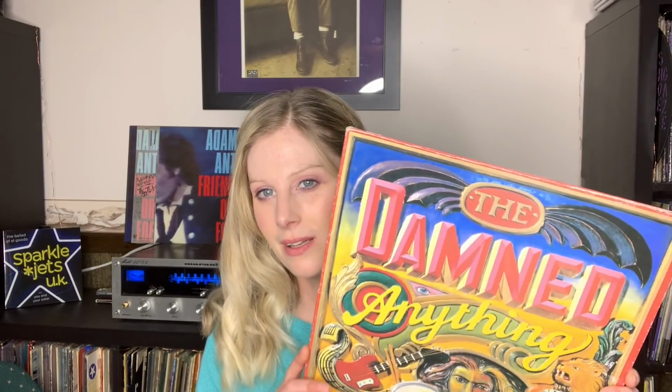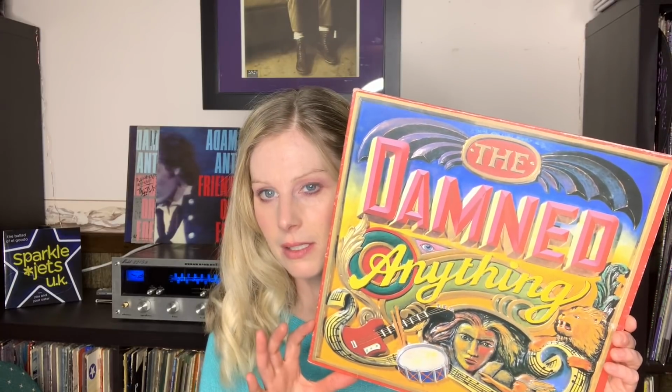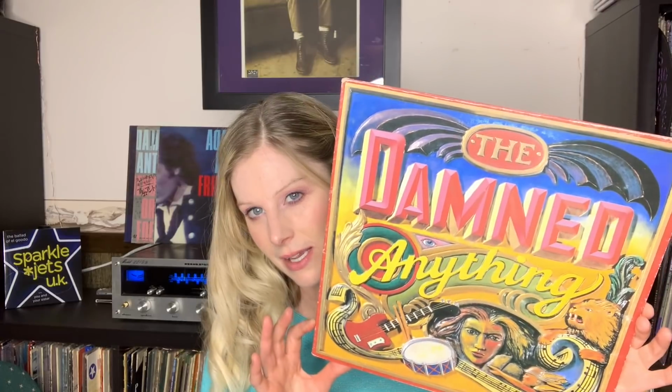I also really like the song Restless, but yeah, you get a lot of 80s over-the-top production on this, and Captain Sensible is not on this record. So, like I said, more for the hardcore Damned fan.